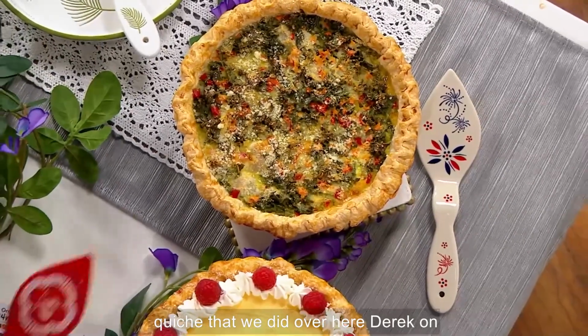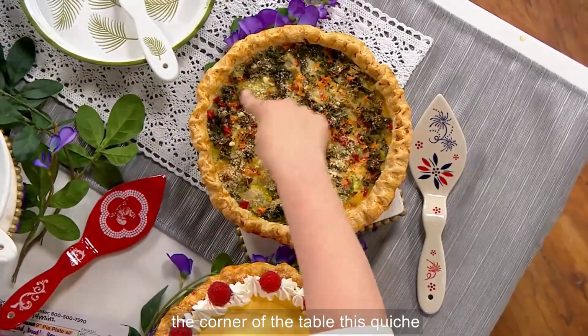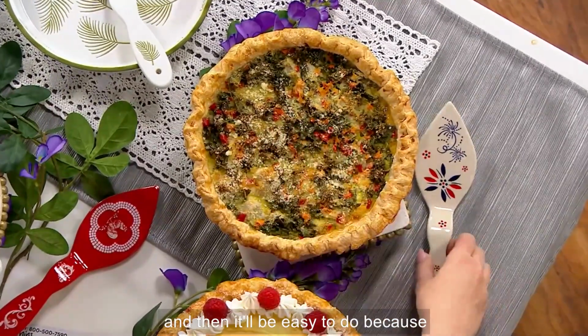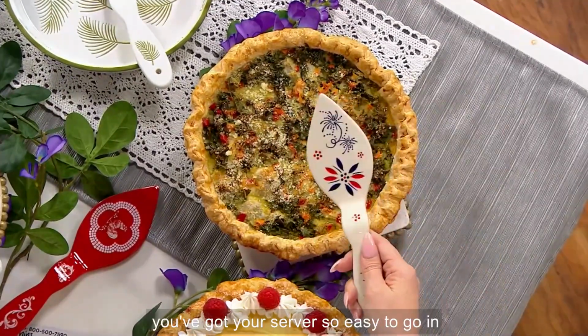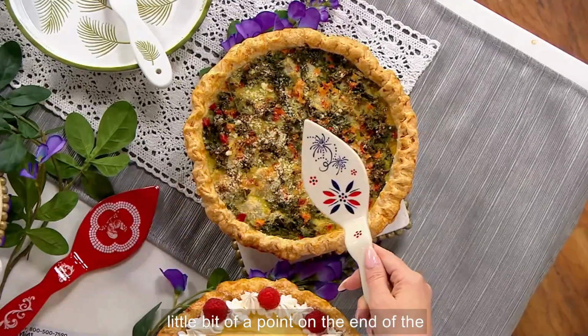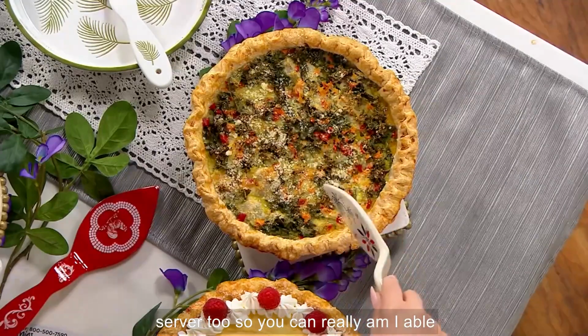Look at the quiche that we did. Look over right there, Derek, on the corner of the table. This quiche, I just want to dive into it. It'll be easy to do because you've got your server, so easy to go in there. And I love that there's a little bit of a point on the end of the server too, so you can really cut and serve.